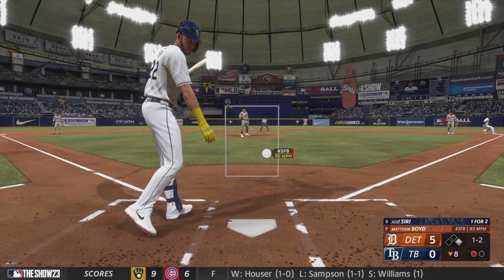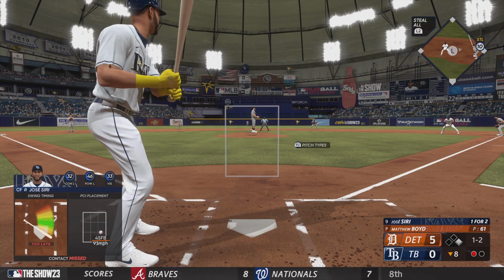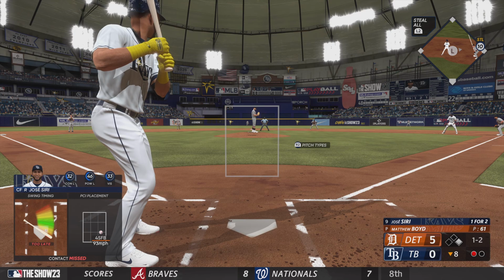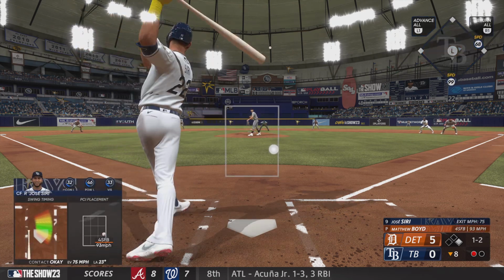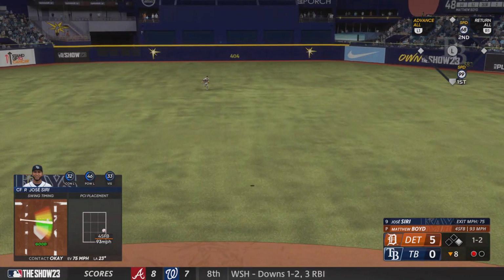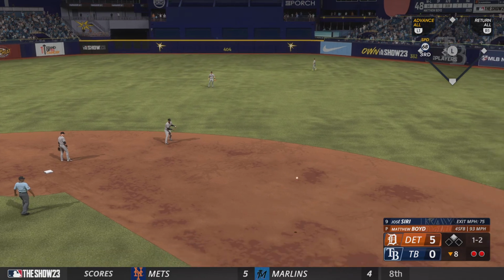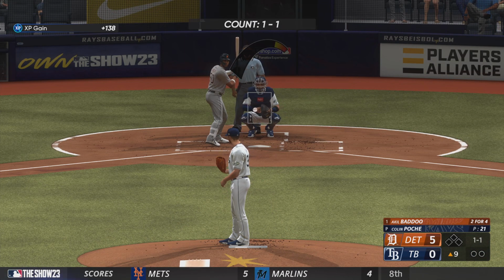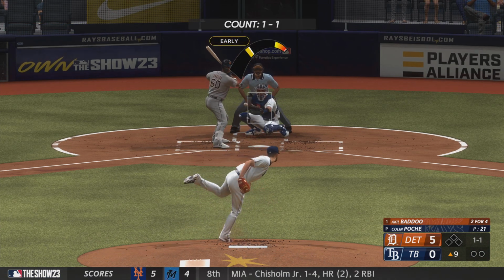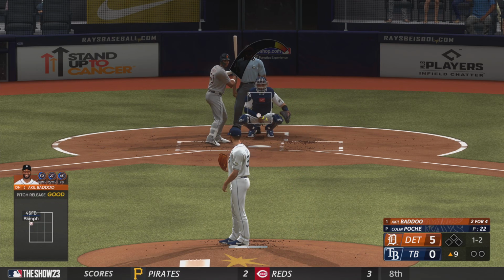Going to count 1-2. 1 ball, 2 strikes. This one in the air, center field. No trouble here. Puts it away for the out. Out number 2. Now a throw to first. All set to start the 9th in this one. Digging in, Akil Baddoo. Next offering is in for a strike.